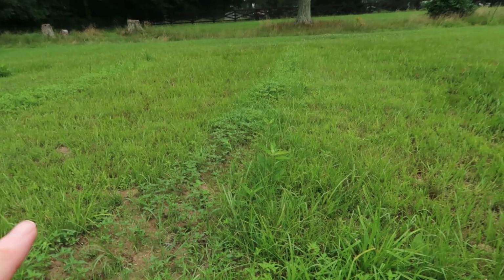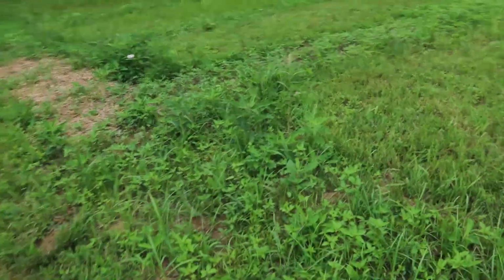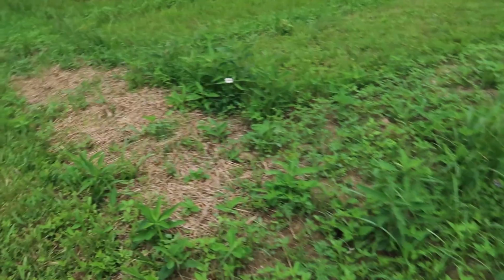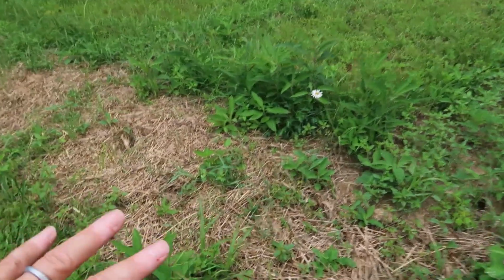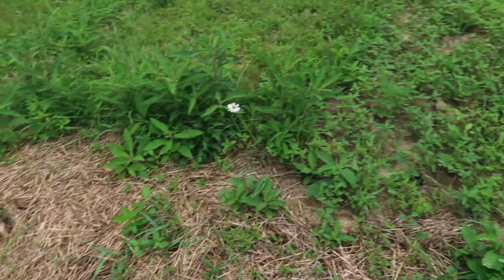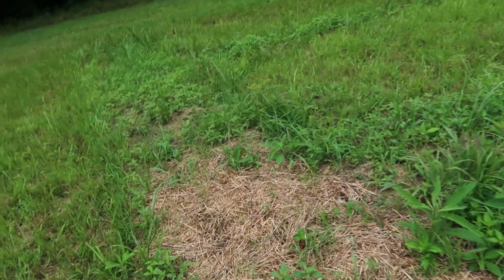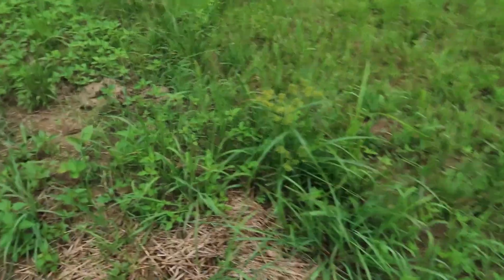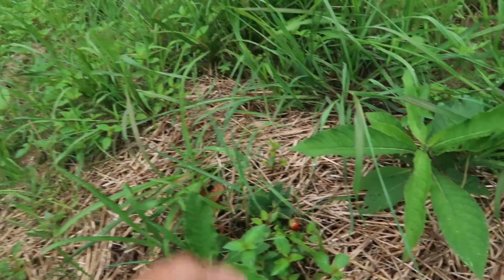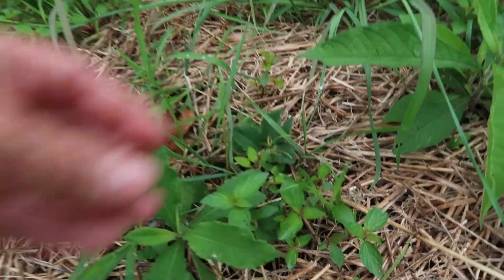So this, if you can even tell, is where our strawberry plants are. Again, it just got so overgrown. Here we started to put some hay down around the different berries, but we honestly just had so much other stuff that we had to do. This has just been a crazy first year here. Let's see, we got one there. Got a strawberry. Luke will be so happy.